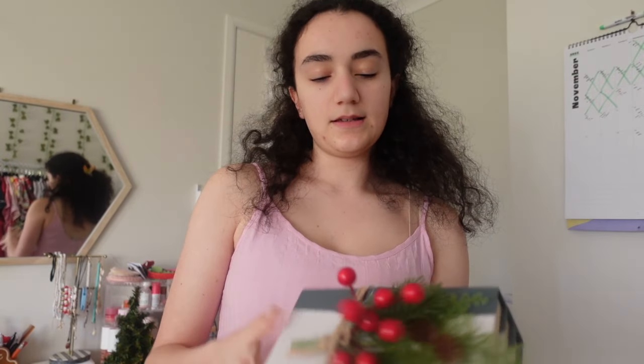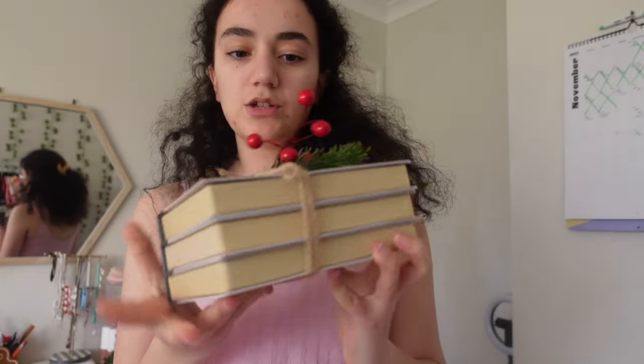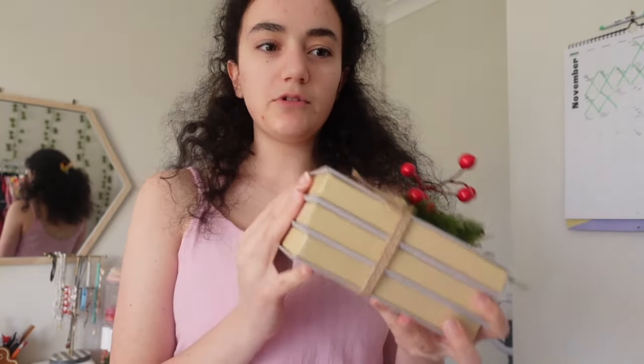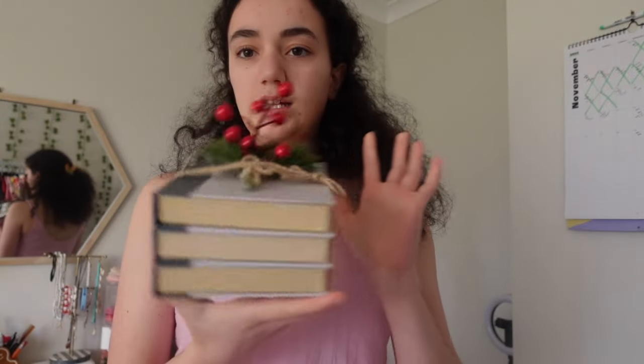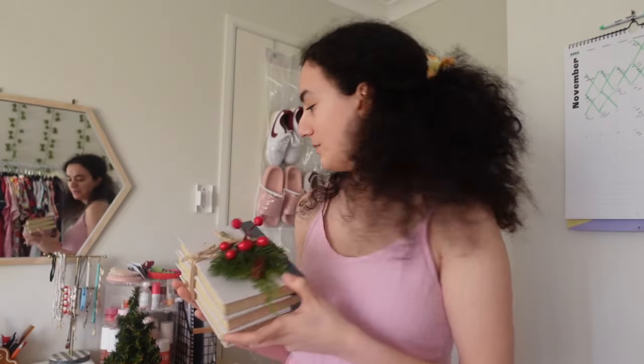And then this is my parents'. It has Have a Merry Christmas on it, and it's got these cherries and stuff on the book. It's really pretty, and I think I want to put this on my bedside table or near my TV. Just give it a bit of a vibe because it's kind of bare at the moment.